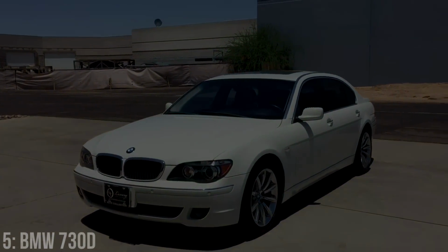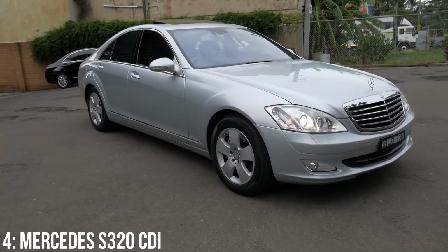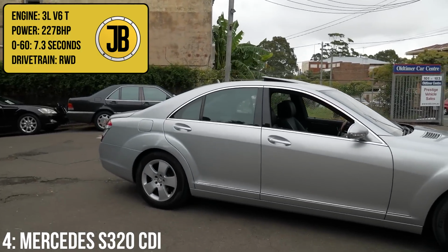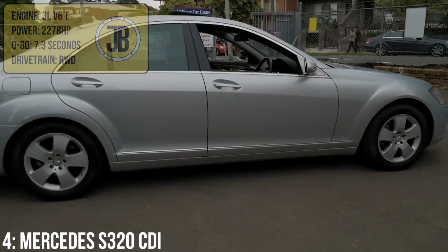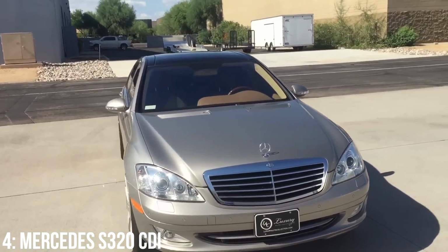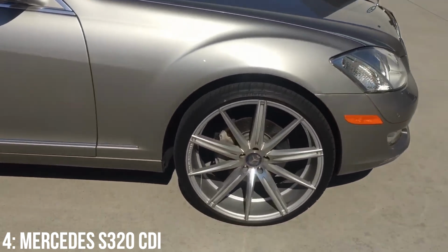You know I cannot do a list video on luxury cars without including the W221 Mercedes S-Class, and in this case it's the 320 CDI with its 3-litre turbo diesel V6 engine, putting out 227 brake horsepower, which takes from 0 to 60 in 7.3 seconds. That engine is the same as the one in the 300C mentioned earlier, but this time it sits in Mercedes' flagship luxury car, packed full of new innovations for the time, particularly around safety, suspension, comfort, multimedia and convenience.